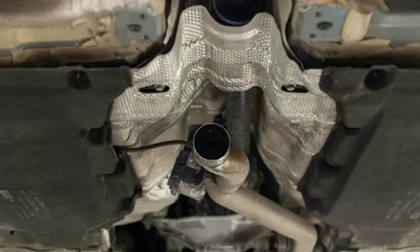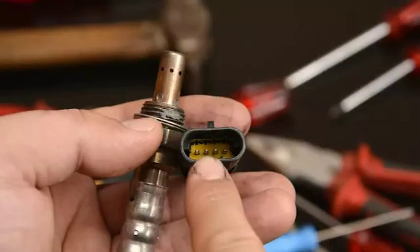Hey everyone, in this video we're going to be diving into fault code P0161, specifically focusing on the Lambda Sensor 2 line 2, heating control circuit failure. We'll break down what this code means, its potential causes, and how to diagnose and fix the issue. Whether you're a seasoned mechanic or a DIY enthusiast, this video will equip you with the knowledge to tackle this problem head-on. So grab your tools and let's get started.